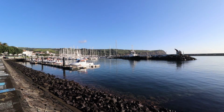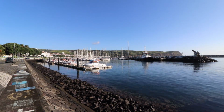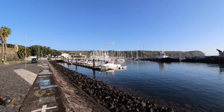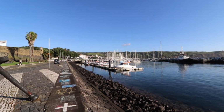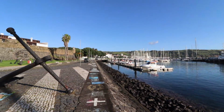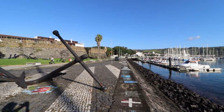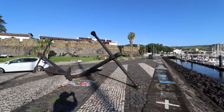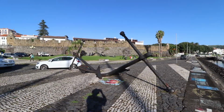This is the main marina of Horta, where almost all the cruising sailboats that cross the Atlantic, especially from the Caribbean, end up en route to Northern Europe. A little bit of the town. And then this magnificent fort, which would have protected the harbor for centuries, and a collection of anchors that the old ships would have used.